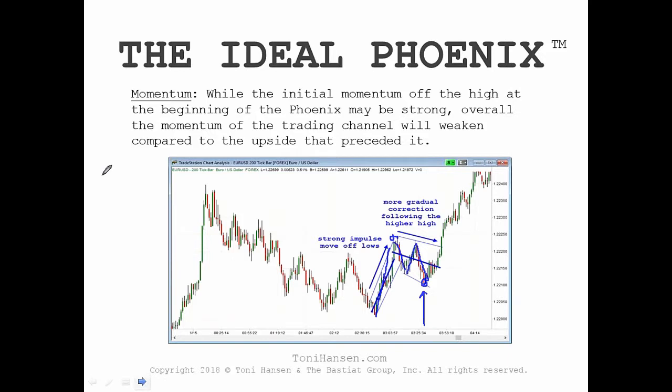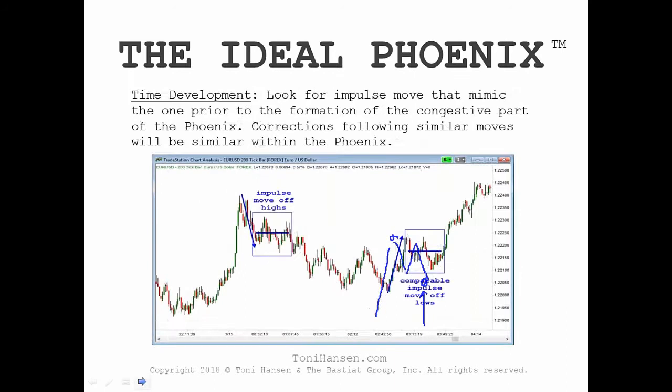So let's go on here and look at our next slide, and we're going to look at another thing that is a key feature for this pattern, and that is time development. This is a very often overlooked feature where you will see that if we look at things as how they happened in the past, periods of correction and periods of congestion that happened in the past will often repeat themselves.